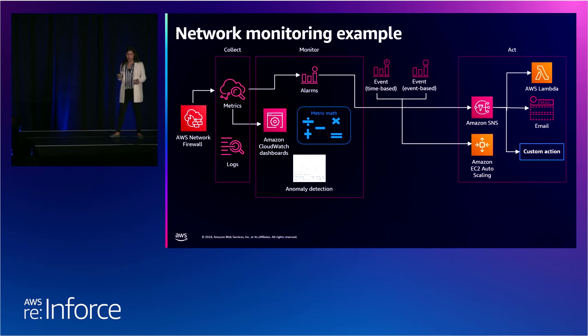So we've done the monitoring, we've set the alarms. The alarms then trigger off different events. You can, for example, trigger off an AWS Lambda function. You can have different custom actions. You can trigger Amazon EC2 auto-scaling, so you can scale your environment out, scale it in. Or maybe the simplest is just to have SNS notifications, send an email to all of your operational teams.